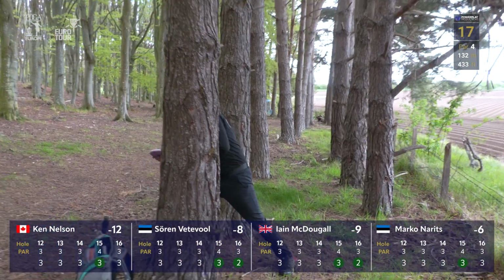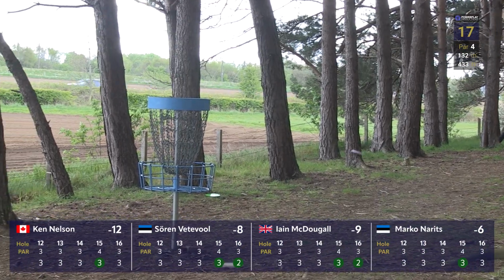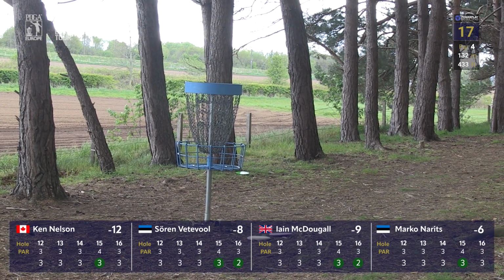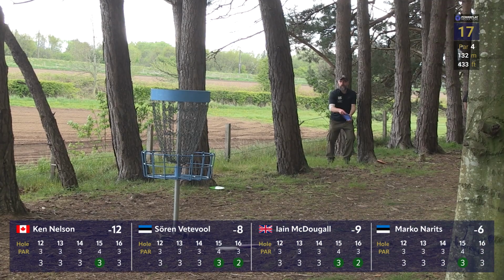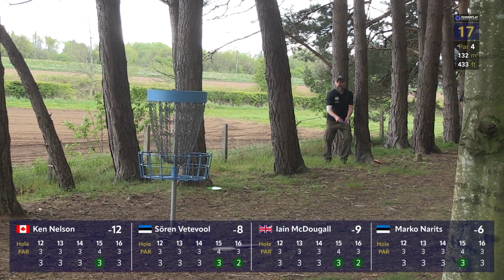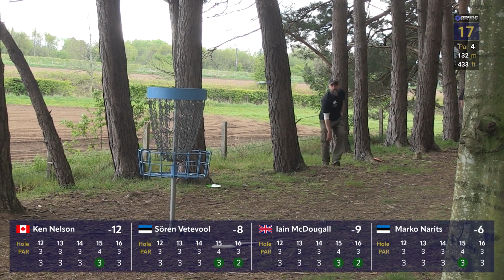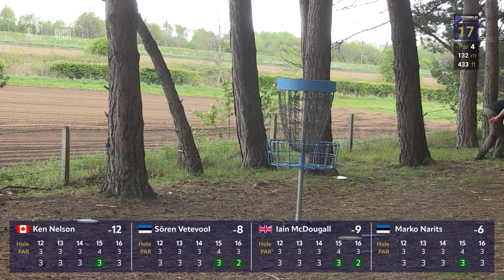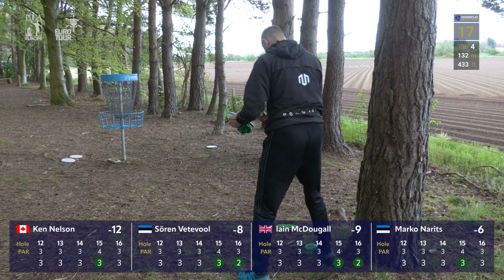Now that Ken's putting, I just want to say that you might see a gentleman in the background of Ken's putts. That's his father. It's nice to see Ken's family come out and support him. In for the par save. Just low. He'll be disappointed. But that's what happens when you go all in with the driver.